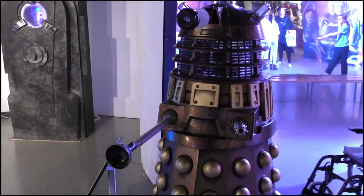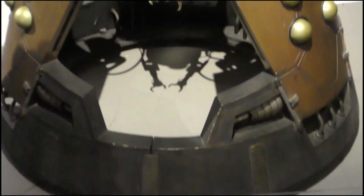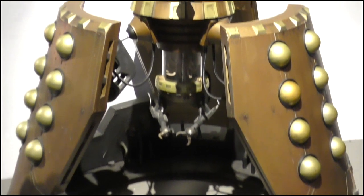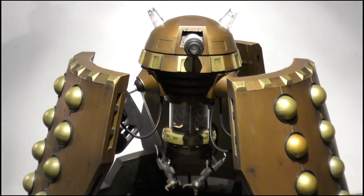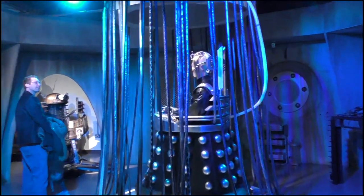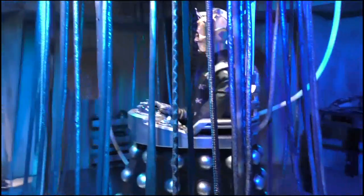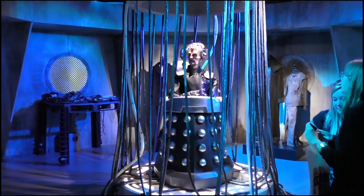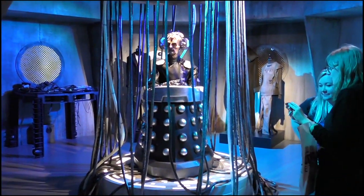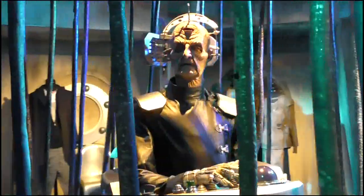Young children even get the chance to operate the arms of a bronze Dalek which is fixed in place, while even the model of the Dalek Emperor has been included in this fantastic museum. A particularly exquisite piece of the Dalek memorabilia is a set recreation from The Magician's Apprentice, featuring Davros's chamber, complete with a mock-up of the creator of the Daleks himself, surrounded by cables, just like in the Series 9 two-parter.